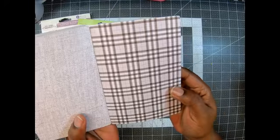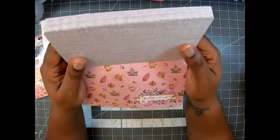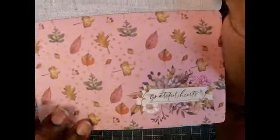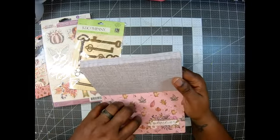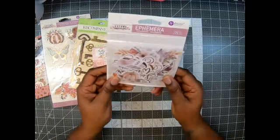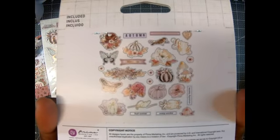Then you got this one. This is sweet. One more. Grateful Hearts. I could barely read that. That was the last one. I don't like those though. Those are nice. Last but certainly not least are the ephemera. I'm not going to open them up, guys. We're just going to look at them here.